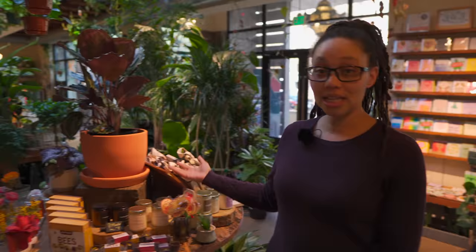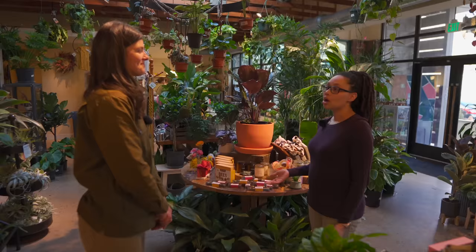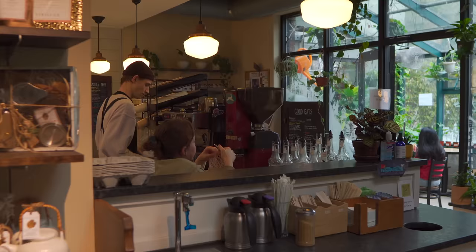We have our retail space, which is what you see here. We have our greenhouses because we are a certified plant nursery. We have our floral section. We do have florists that create handmade bouquets and arrangements. And we also have our cafe section where we have our wonderful baristas.